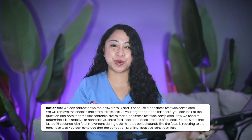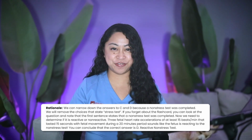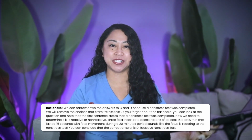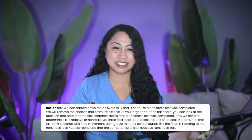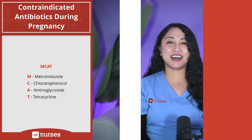Now, we need to determine if it's reactive or non-reactive. Three fetal heart rate accelerations of at least 15 beats per minute that lasted 15 seconds with fetal movements during a 20 minute period sounds like the fetus is reacting to the non-stress test. You can conclude that the correct answer is D, reactive non-stress test.